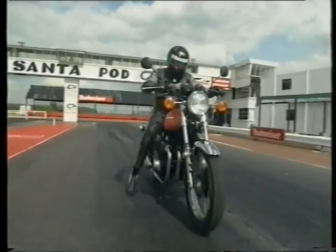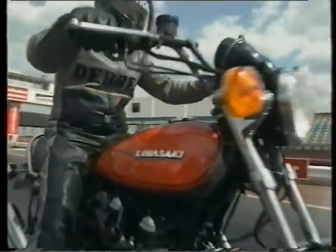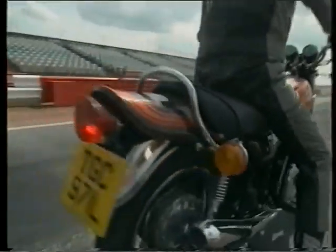20 years on, its power and agility may not seem quite so remarkable, but time has done nothing to fade those stunning good looks.